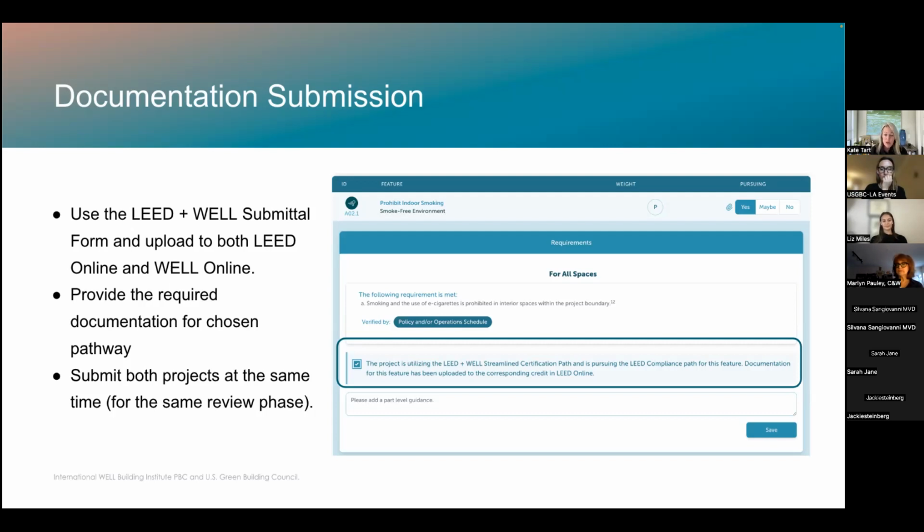So for example, what is shown on the screen is AO 2.1, prohibit indoor smoking. The checkbox would be used when the project is pursuing EQ prerequisite environmental tobacco smoke control. All documentation would be provided within the LEED submittal for environmental tobacco smoke control, so no documentation is needed in AO 2.1. This checkbox tells the reviewer to refer to the LEED submittal instead of looking for documentation to refer to for AO 2.1.